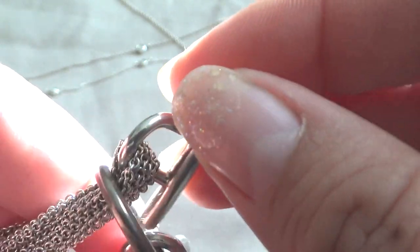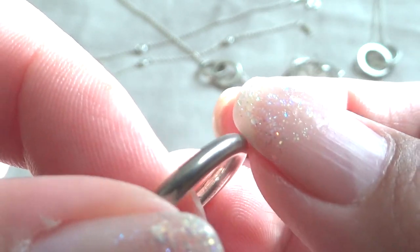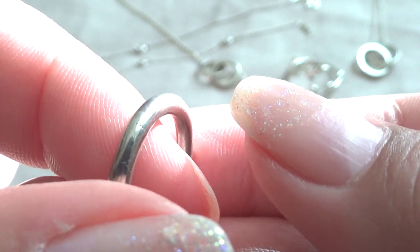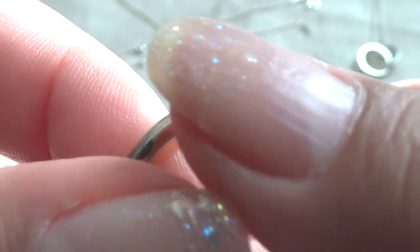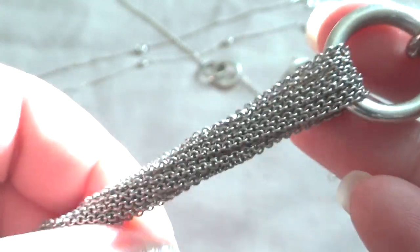The really interesting part is, though, as you can see, it's already getting oxidized because it's been sitting on my dresser just exposed to the air, and right here's probably where this seamed it. So it's kind of rough looking. Honestly, the entire bracelet is a little bit rough looking.